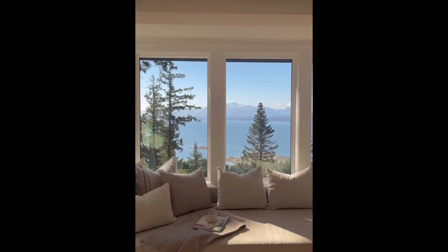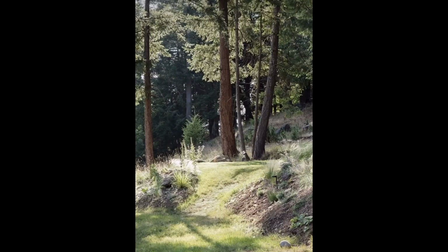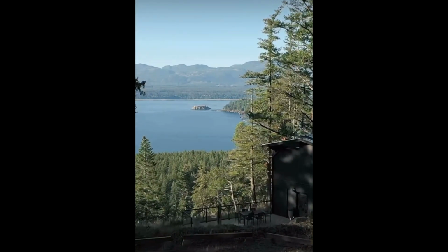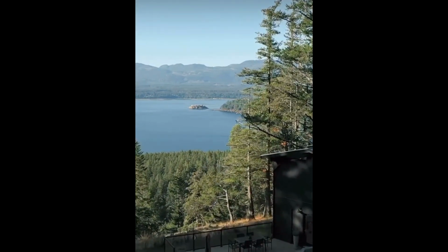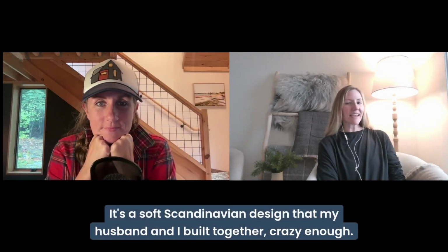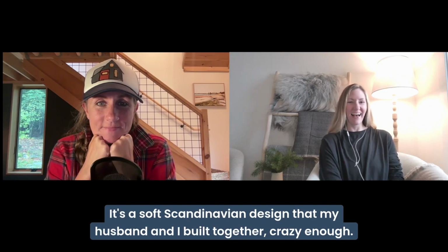And Norra Hem is a cliffside cabin. It overlooks the ocean and Denman Island, which is our other island next to us, and Vancouver Island in the distance. It's a soft Scandinavian design that my husband and I built together, crazy enough.